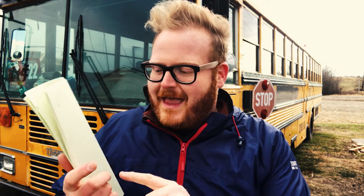Tip number 3. This is probably better shown instead of talked about. So real quickly, tip number 3 is to consider the infrastructure of your bus. This is probably the most important tip, because you have to consider things that you can't change, like wheel wells and support beams for wall and ceiling framing, water drainage, water pipes, water tanks, all of that stuff.